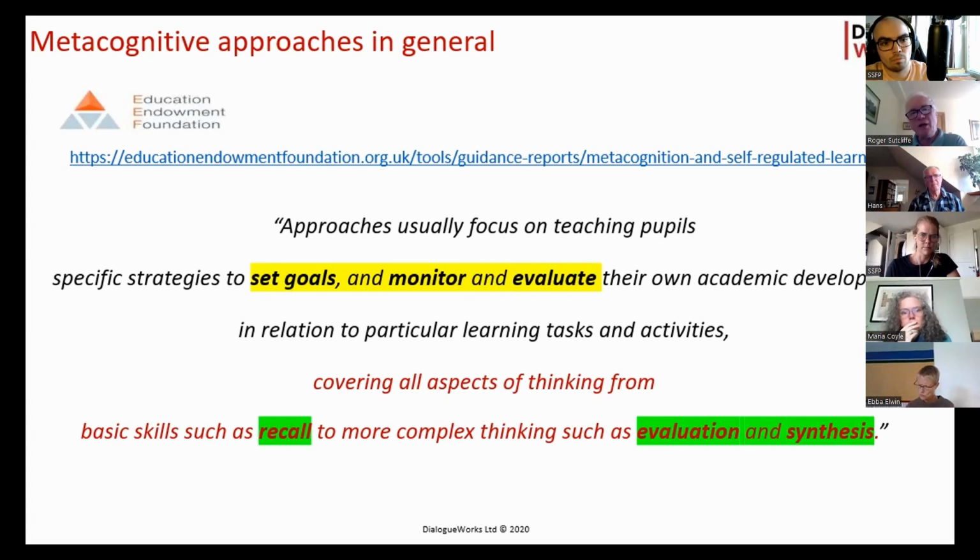But then it says in more detail, covering all aspects of thinking, from basic skills such as recall to more complex thinking such as evaluation and synthesis. Now, I've highlighted those in green because I have a feeling, but it might not work in Swedish, that might ring some bells with you. That might remind you of something. Is there anybody who recognizes the words recall, evaluation, and synthesis? This is where I need your help, Simon. Well, yeah, at least I do, and I think a lot of us do. Okay, well, could you speak for others here and just mention what you think it is? It's almost certainly what I was expecting, but I'll play it by ear.